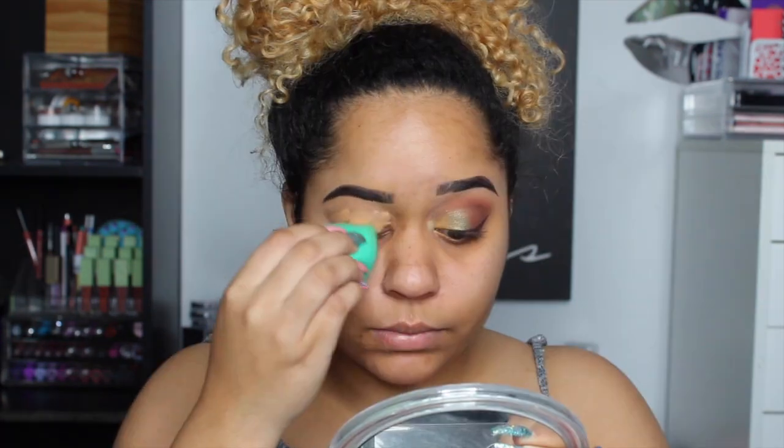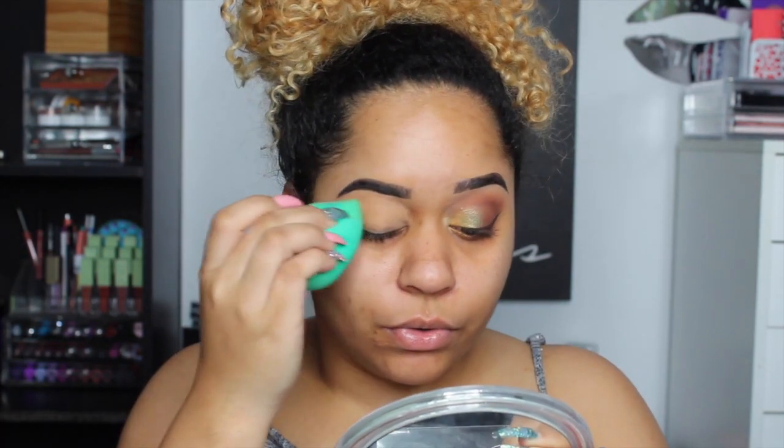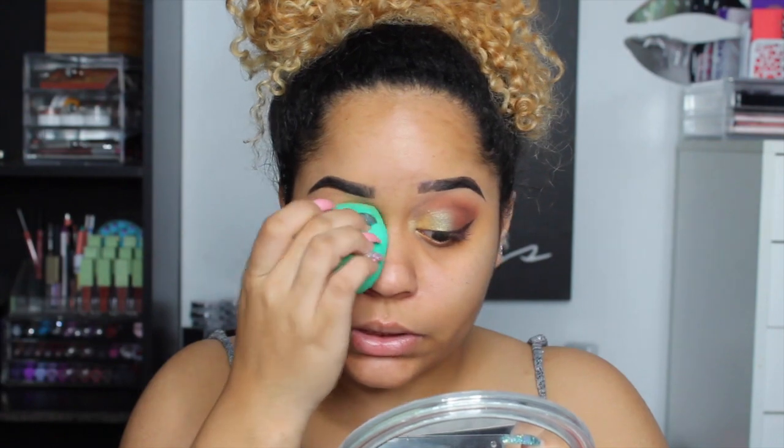I'm just gonna go in and put some on there. We'll talk about the concealer more when I get around to concealing my face. So we're just gonna use that as a base today. And I did not set it, and it didn't seem to crease, so that's a good sign. I'm just gonna blend this out with my Eco Tools sponge, and it blends out very quickly.